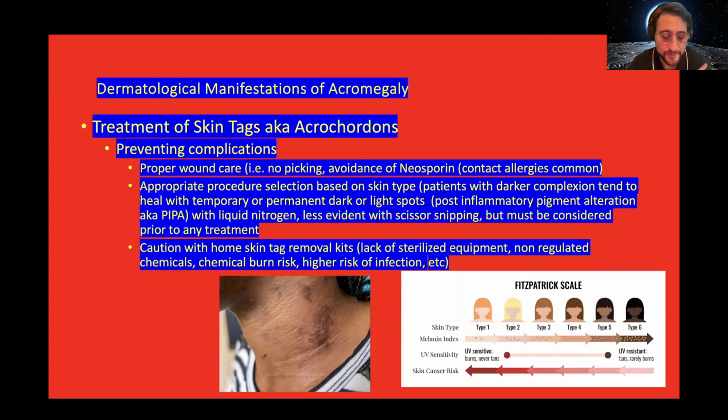It's less evident with scissor snipping, and I'll go over that in more detail, but because skin tags are often on a stalk, the surface area that you treat is just snipping the base. So this must be considered. And there are ways to prophylax patients to decrease risk of pigment complications. There are skin lightening creams like hydroquinone that some dermatologists would tell you to use 2 weeks before and 2 weeks after, or various weeks.